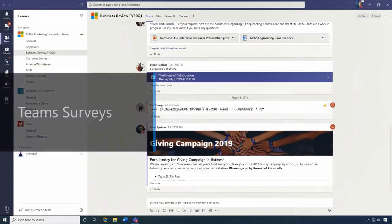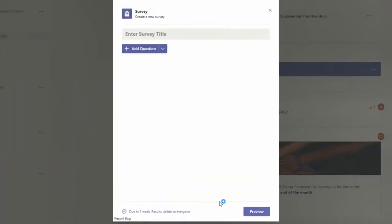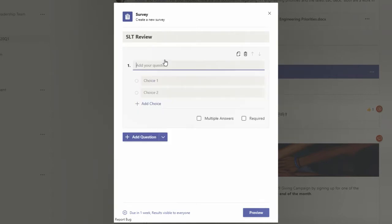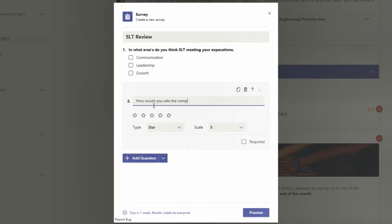Last message extension we have is Teams surveys. So a little bit different than Teams polls. This gives you a little bit more meat, so you can ask a couple more questions. We have different styles of questions that you can ask. Here I've created one on the SLT review. I need to understand what people are thinking. And so I've created a multiple choice, but I can also include a rating one as well. And I can send this off and get those answers from my teammates.